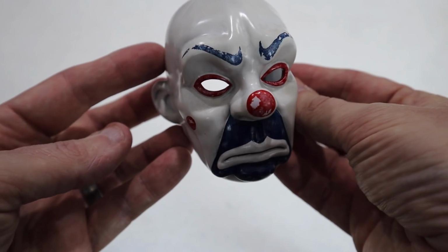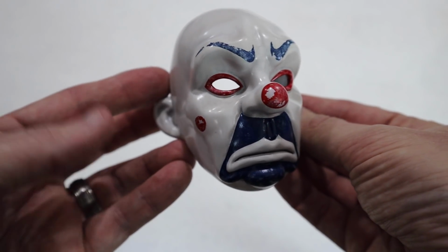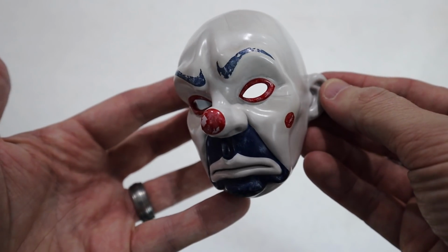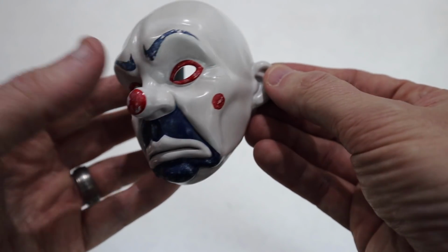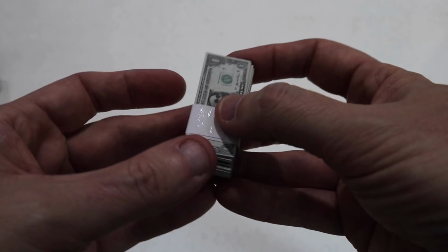But again, I think the paint looks really good, and I'm really impressed overall with the likeness. I think it's very accurate to the screen, so that is really cool. Okay, then you also, of course, have all of the money, and the money is really cool.